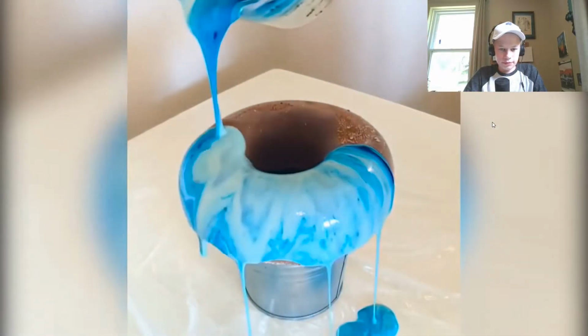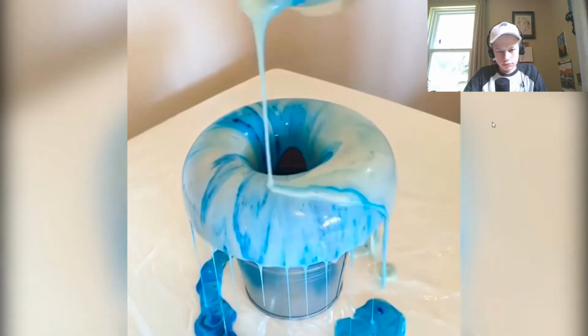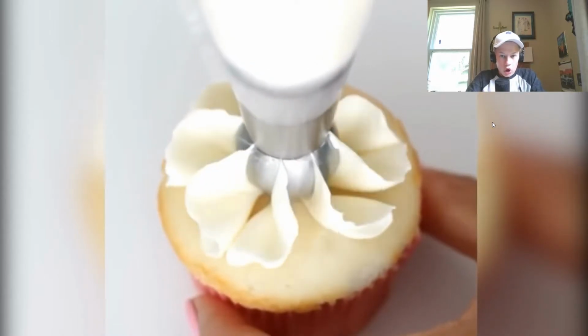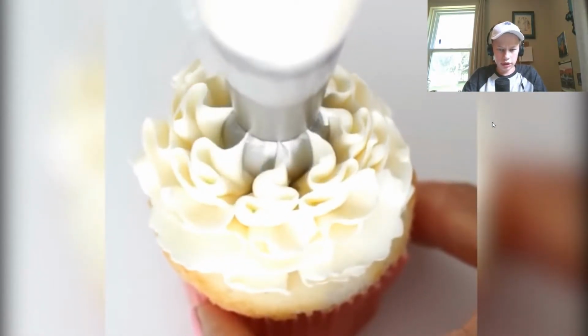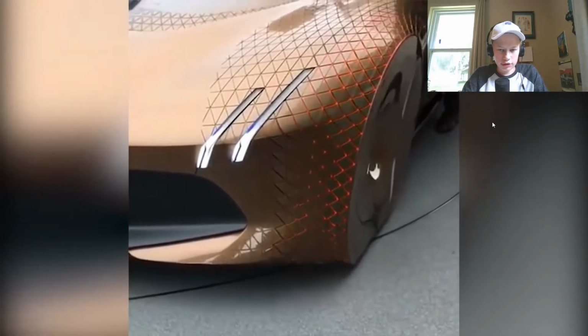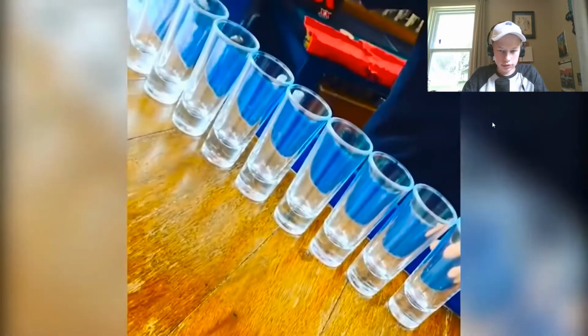Okay, he's pouring something over a cake or a donut, it looks like. Oh man. Is that a cupcake? Yeah, that's satisfying. Oh, that's cool. What is that? Oh, is that a car? That's cool, the way it turns. That's cool.